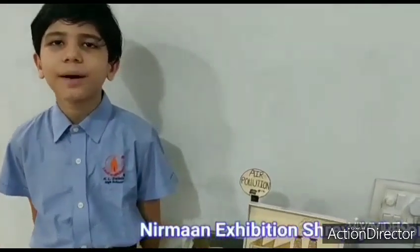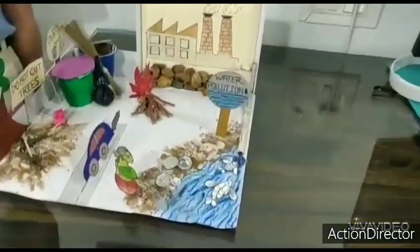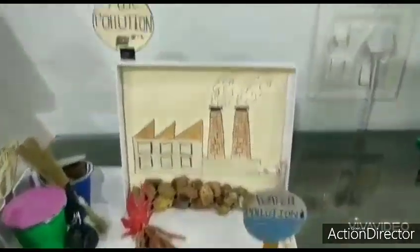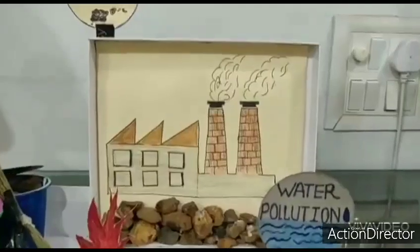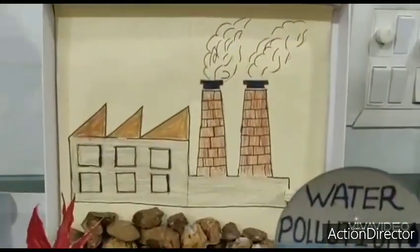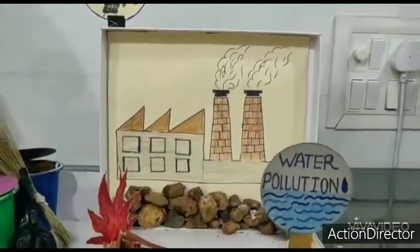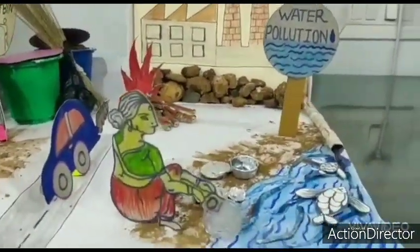When we decide to invest in sustainable dry and wet waste management, we contribute to the reduction of harmful greenhouse gas emissions. Air pollution: emission of hazardous gases liberated from industries, vehicles, and burning of fuel can lead to respiratory disorders and can result in acid rain also.